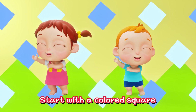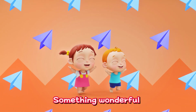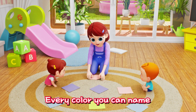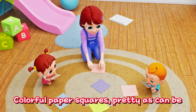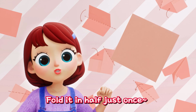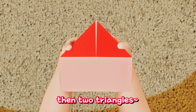Paper, start with a colored square. See the paper turn into something wonderful. Wow! Can you fold it like this? Wow! Looks like fun! Every color you can name. Paper folding is so much fun. Colorful paper squares, pretty as can be. Fold it in half just once, then fold two triangles. Fold once in half, then two triangles.